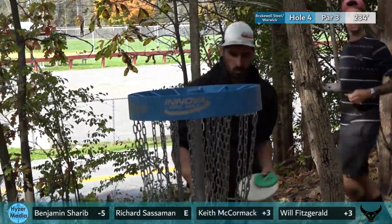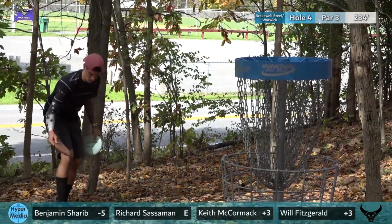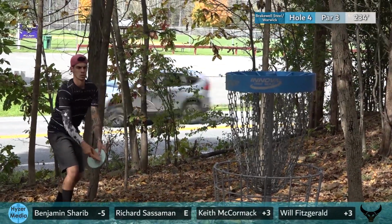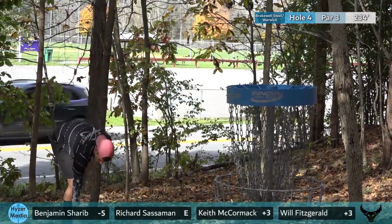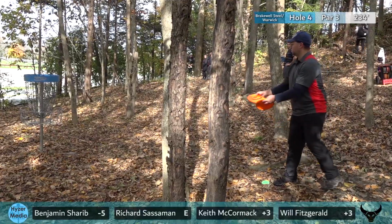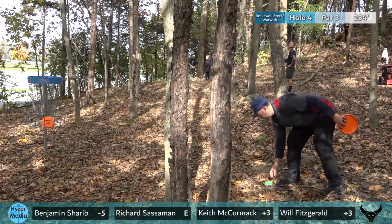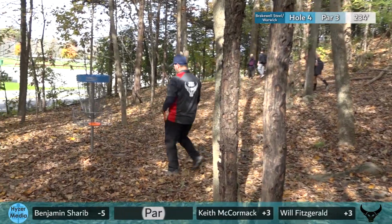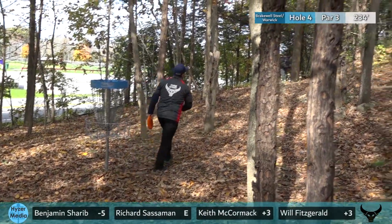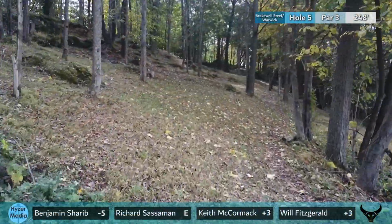And there's a birdie. Great birdie by Keith, the only one on the card. As we saw Will and now Ben tapping their pars, and Rich will follow suit as we move on to hole 5.